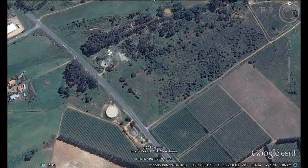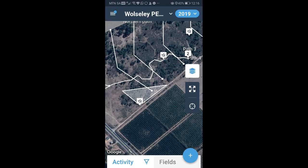There you can see on the bottom towards your right hand side the road that I just showed you. And this is from Field Margin, which is an app that I use. The meandering line that you saw going up there, that is the path that we just walked.